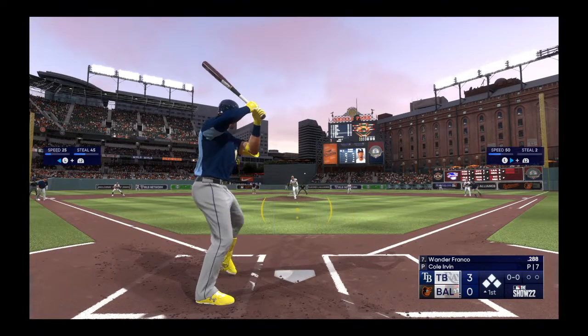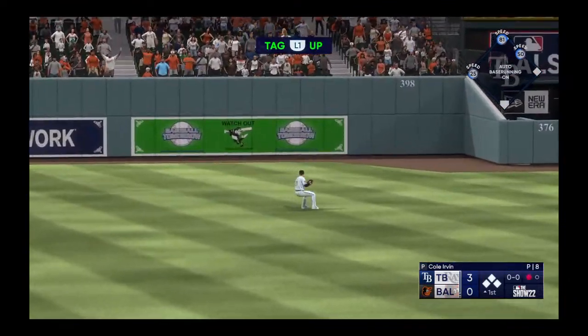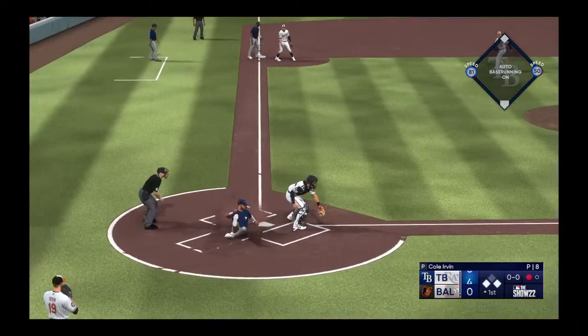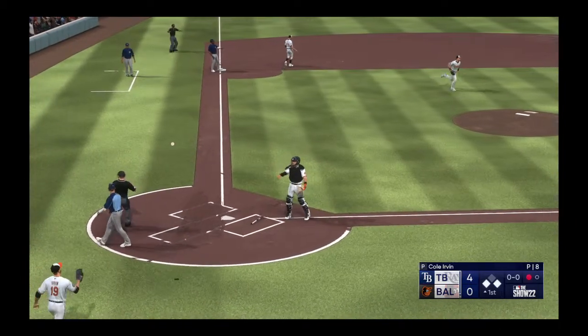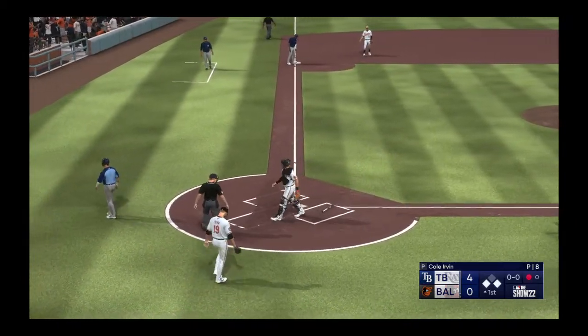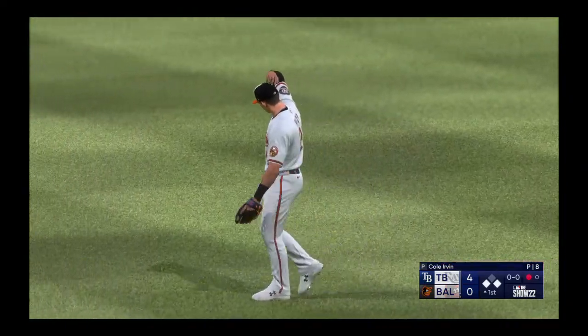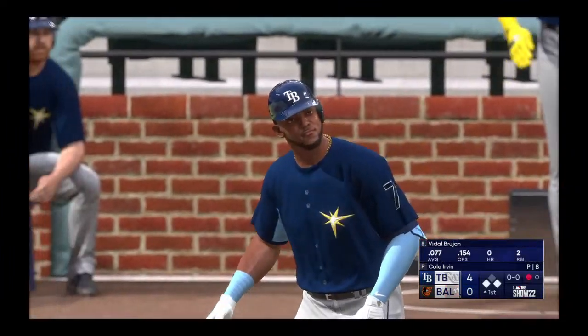Here's Wander Franco. That's hard hit on the line. Makes a nice running catch. Runners tagging from second and third. Throw home, he beats it. And they lead by 4. Sometimes that can be a little tough to score on. It was hit so hard that getting back to the bag to tag takes a little bit of time by the time that outfielder catches it. But a really good job of getting that run in from third.